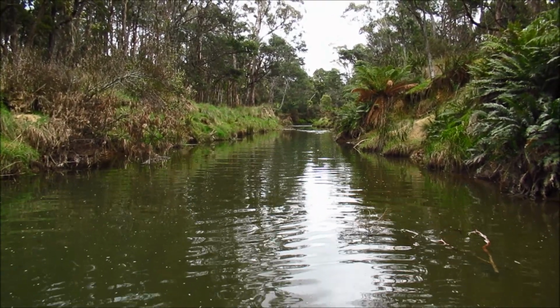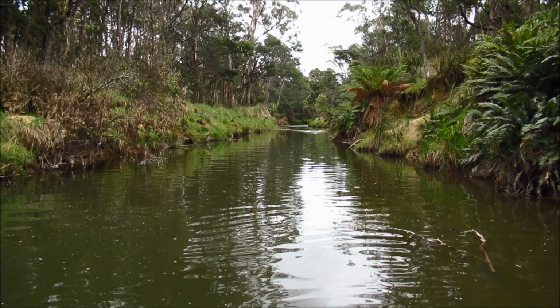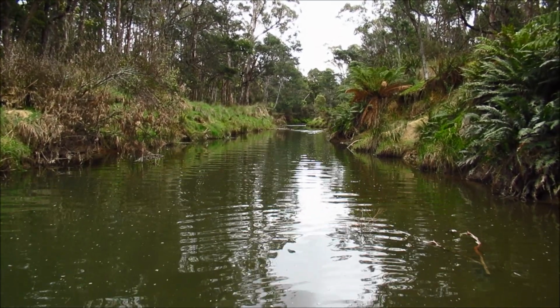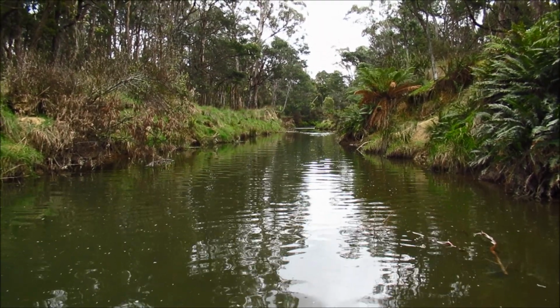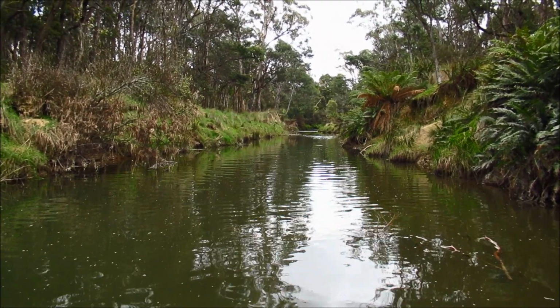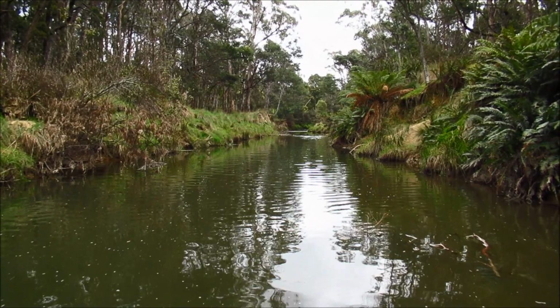I'm just going to slowly work my way up through this long shallow stretch. It may look deep, but it's not. It's pretty shallow, maybe about one foot to 18 inches deep. I just hooked and lost my little one a minute ago, so I may pick up another. I'll be happy if I get another couple up here before I call it a day.